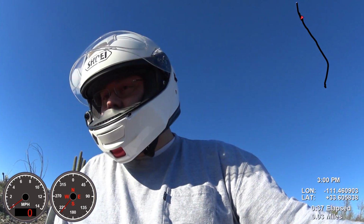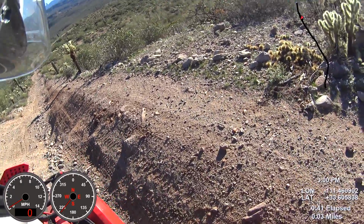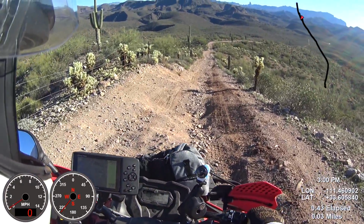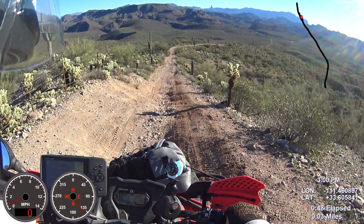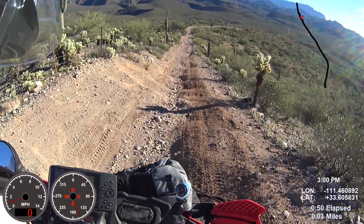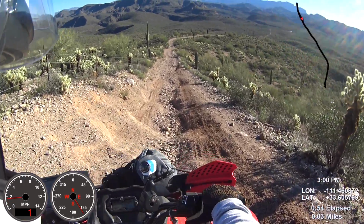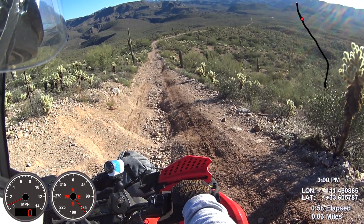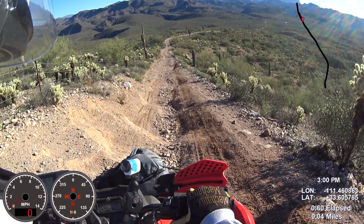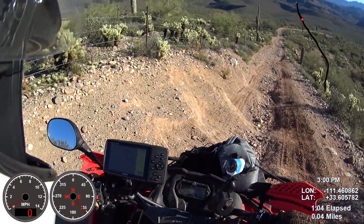So, let's see if we can... I think we'll go down the middle. Pluses and minuses to both of these. And looks like right here is where we're going to get our minus. Okay, looks like it would be safer for me to go the other way.